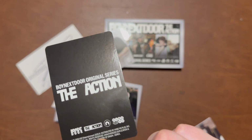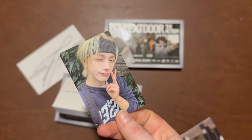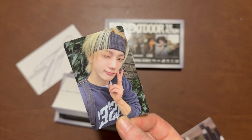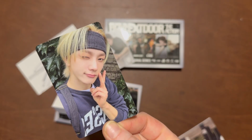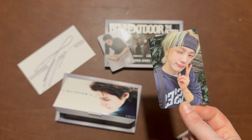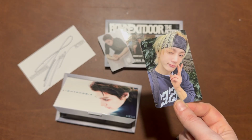That would be crazy if this was him, though. But I don't know why that would happen when he's been following me this whole entire video. I love this card, I'm not gonna lie. This card is great. This is one of his best cards that I've gotten all day. That's crazy. That's crazy that I have pulled him so much.